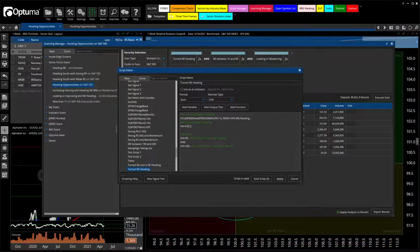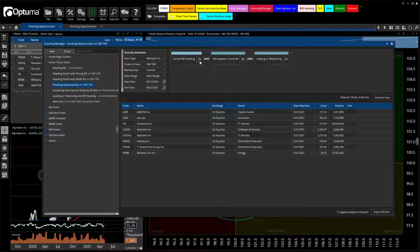So the script I've got here is a little bit complicated, but not really, just using some standard lingo. But the prior week is not in the northeasterly heading. That means that the heading is greater than 90 degrees. But the current week is in the northeasterly heading. So there's a little trick here in Optima script language that allows you, with these little brackets here, to go 1 week back, 1 week time frame. For more information on scripting languages, please see the Optima Help channel. So that's my first condition.